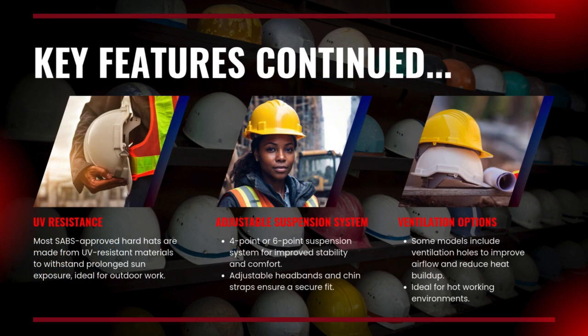UV resistance. Most SABS-approved hard hats are made from UV-resistant materials to withstand prolonged sun exposure, ideal for outdoor work. Adjustable suspension system. 4-point or 6-point suspension system for improved stability and comfort. Adjustable headbands and chin straps ensure a secure fit.